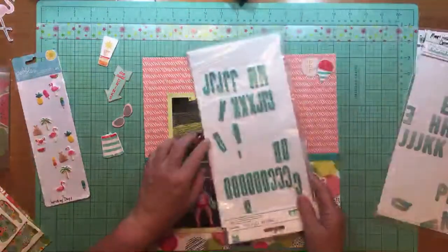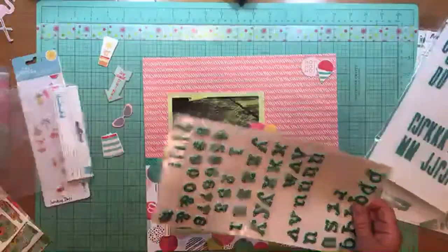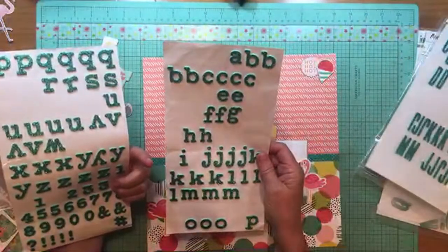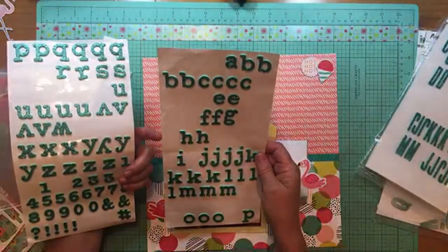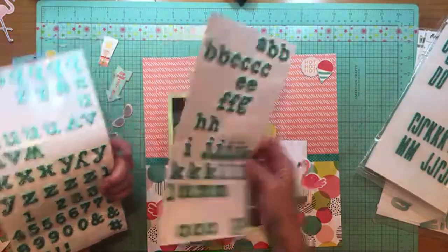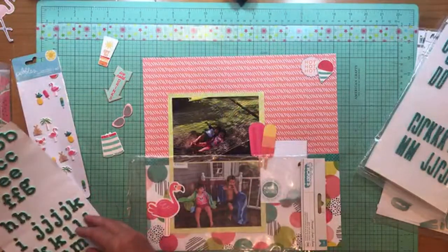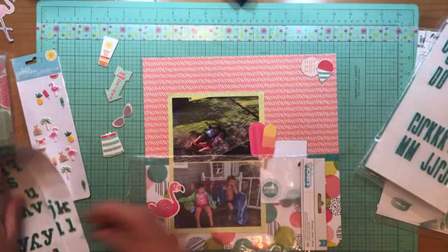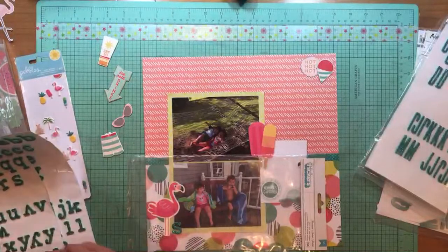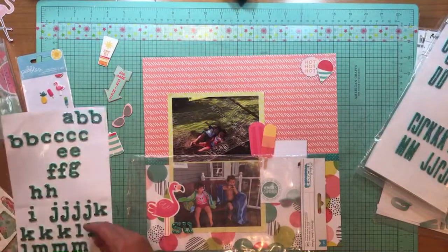But I do have this one. And I also have this one. So let's see, summer. Okay, there's a P, so I can do summer days here. Okay, so I'm going to not be brave. I just like the glitteriness of this. Is that a word, glitteriness? It is now.